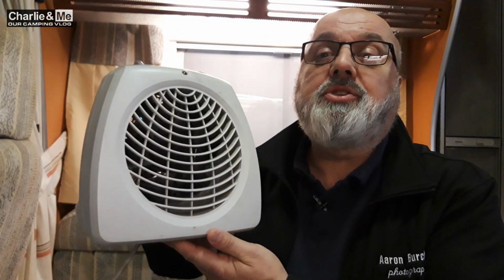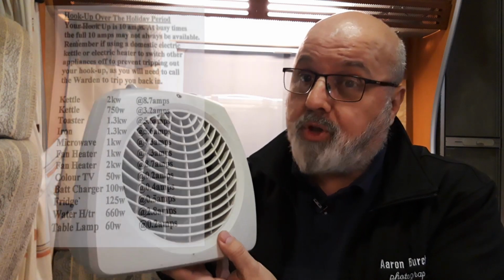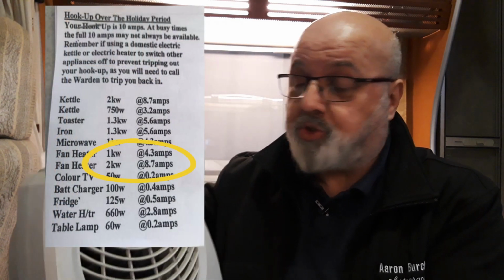So let's say you're on a campsite that's 10 amps and we carry one of these 2 kilowatt heaters. That runs about 8 amps on its own, switched on full power. So you're okay, plug it in and you should be okay on the majority of campsites in Ireland to run that. However, if you decide then, we don't use an electric kettle, but you might plug in the kettle, you're going to trip your 10 amp trip, because a kettle at a kilowatt is possibly about 3 or 4 amps.